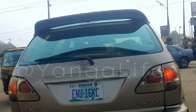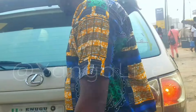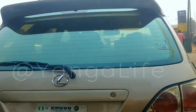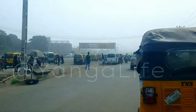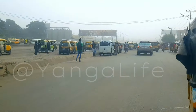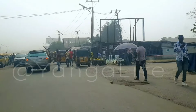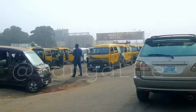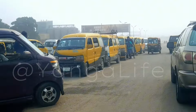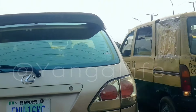So right here now, if you want, you can take right and access Obodo-Ukwu by the left. But we are not using this one. We want to move down to Opiweka. From there, Onitsha-Owerri Road, we are going to access it from there, so we can have a very clear definition and movement into Obodo-Ukwu Road.